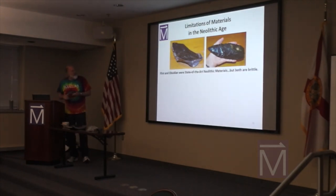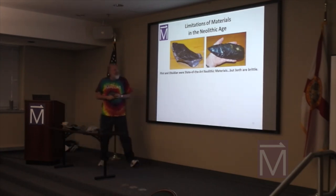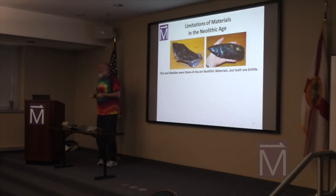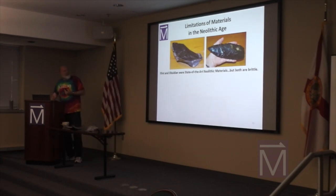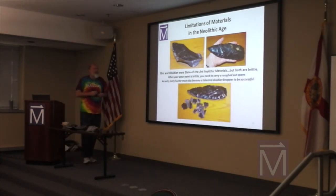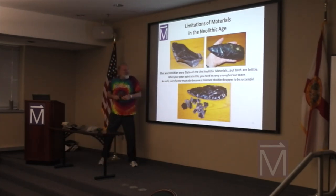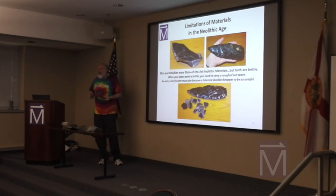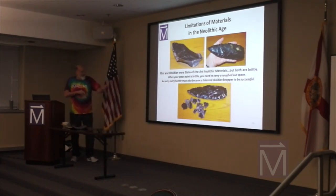The problem is, whereas flint and obsidian were state-of-the-art Neolithic materials, they're both brittle. And so if you were a hunter going out with your spear, you had to have a spear with you that was roughed out but didn't yet have a sharp edge. Because if your first spear point broke, you needed to sit down and finish flaking out your spear to put a sharp edge on it before you could continue hunting. And so as a result, every hunter had to also become a talented obsidian knapper in order to be successful.